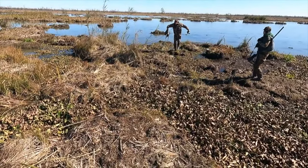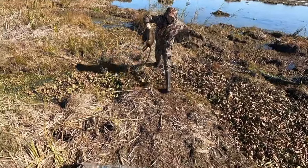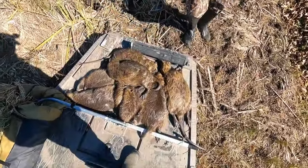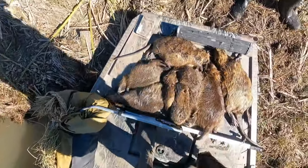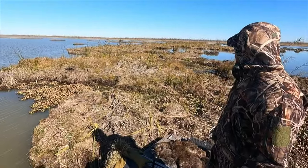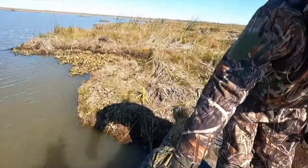Yep. Yeah, buddy. I love how y'all grab him by like the skin. Like normal people grab him by the tail. Well, it's hard to get the tail when they're in the water. Yep. All right. That's a mess of them. Gotta try that. Well, that's three shots. Did you get it?